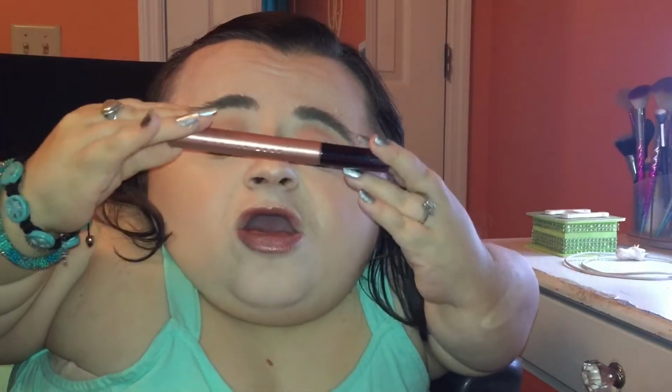Alright, I'm just going to go ahead and tell y'all that I feel like this Makeup Geek foiled lip gloss is going to be in my favorites next month because I'm trying it out today and holy moly, I am so impressed with this lip gloss. It's not thick and sticky, it's very smooth and creamy.